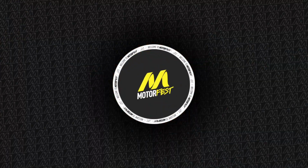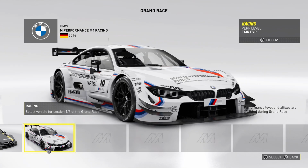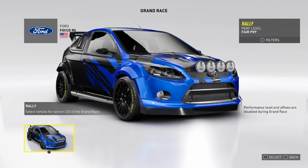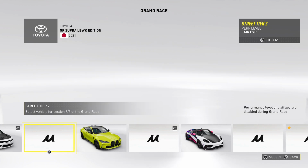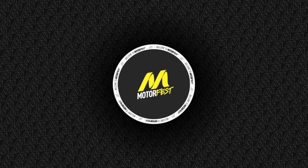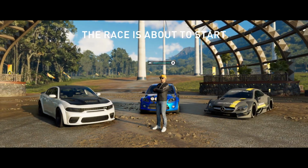You can also change whichever vehicles you want to do this in. So you've got the Mercedes-AMG C63, you've got the BMW M Performance M4 racing car. Now, I was having to think about this one, and I think I have to go for that one. Then you're stuck with the Ford Focus RS for the second tier. Third tier, we've got the Dodge Charger SRT, the GR Supra Toyota, the M4 Competition. Various other different cars you can also drive in. So this race is about to start, so I'm stuck with these three cars for the moment.